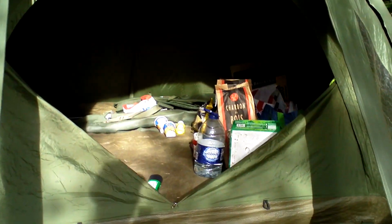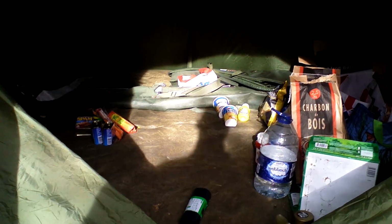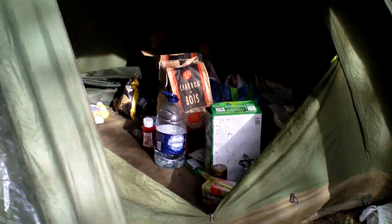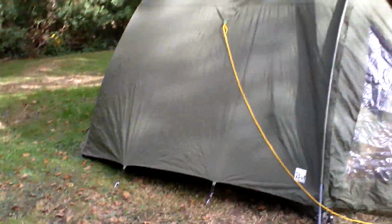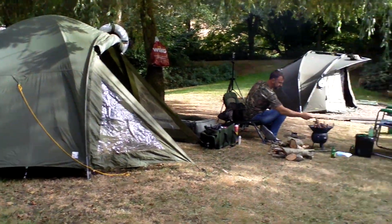and we've got the food tent. Bait and food, and you'll see all the spam there in the corner, which was meant for the fish. It's gone in our breakfast. Actually that was really nice. I really enjoyed that. Yeah, that was nice. So that's that tent.